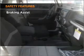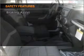If safety is a high priority, rest assured knowing these top safety components are included. Front ventilated disc brakes, passenger airbag, stability control.